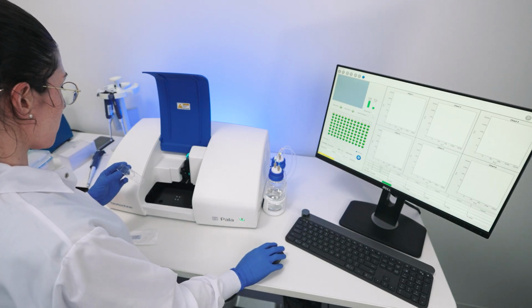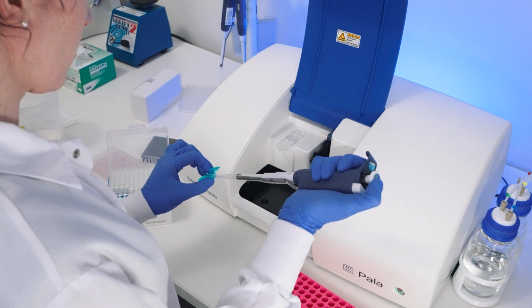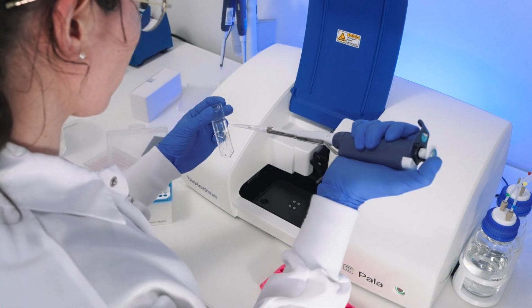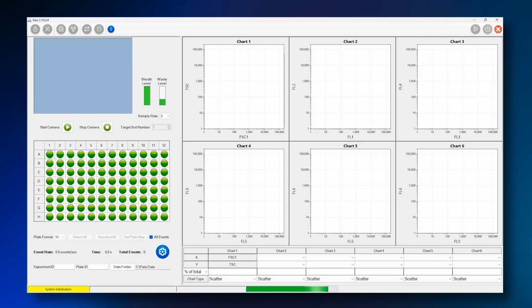Each cartridge holds up to 600 microliters. For this experiment, I have diluted my CHO cells to a concentration of 10,000 cells per milliliter, and I will load 400 microliters to the top port to fill the reservoir. During a cell sort, the pressure in the cartridge is tightly regulated and never exceeds 2 psi as cells move through the flow cell. Compare that to other traditional cell sorters that can go as high as 35 psi.